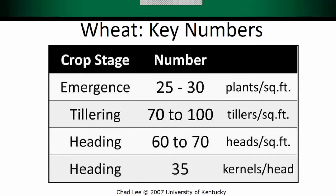So you really want 70 to 100 tillers. I'm not scared of 120 tillers. It's when you get upwards of 140 or so that you want to back off a little bit. Or if you're below 70, it gives you a good idea of when you need to get out there with your nitrogen in the early spring.